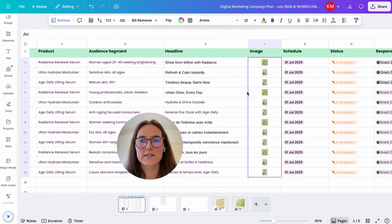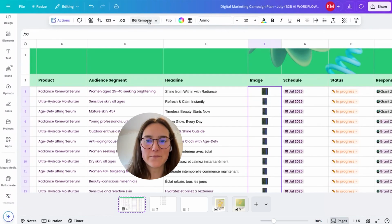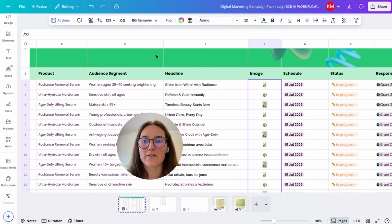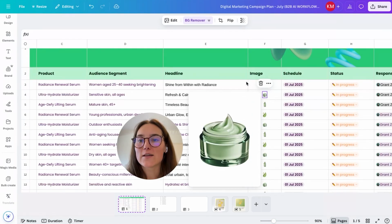If you select this entire row, you can access it from the same old action toolbar here, or you can actually click background remover right here. And what it's going to do is remove the background from all of my images all at once. So these used to have backgrounds and now they are beautiful backgroundless images ready to go straight into our post. Saves us tons of time. That happened in just seconds.